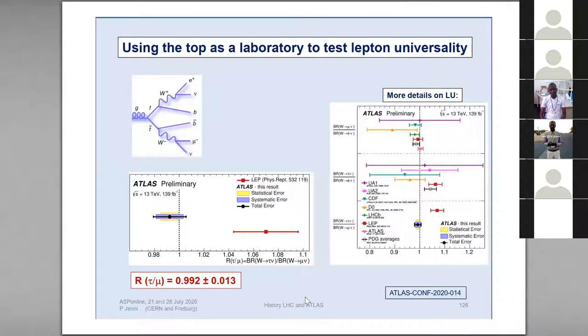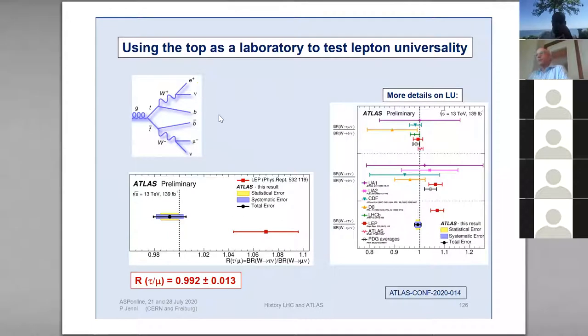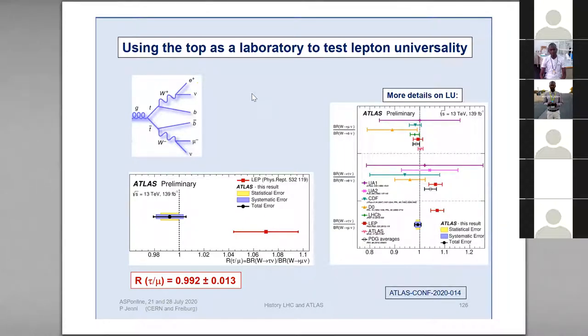One can also use the top for a very interesting measurement, namely, it's such a clean and abundant source of Ws, the t-tbar production. One can actually look and compare the ratio where the W decays not into an electron and a neutrino, but into a tau and a tau neutrino. Lepton universality, except for a very small mass fraction, predicts that this ratio should be one. And this is a very recent result from ATLAS within 1%. You see it increase, in fact.